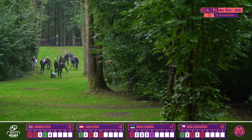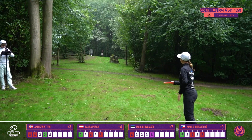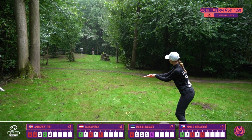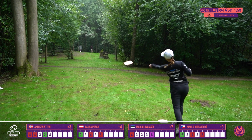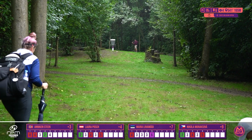Maria with a really nice forehand approach. Puts her right under the basket. Beautifully done. Anniken looking to do something similar from even closer. And she executes the shot really well as well. Right in the bullseye.